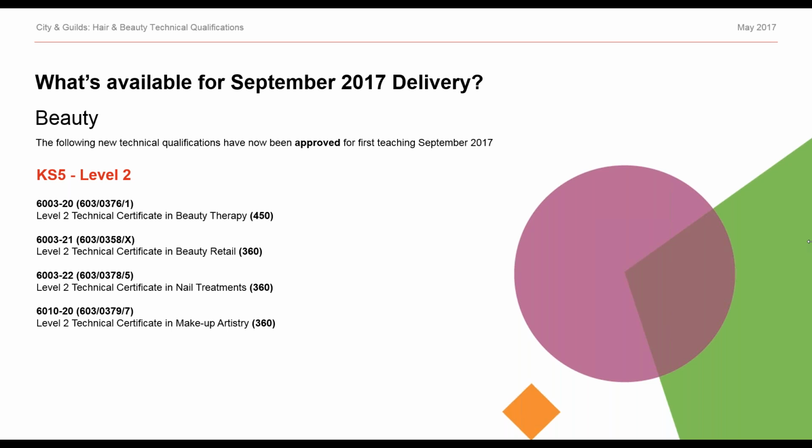Now, with beauty consultancy, many large beauty department stores don't want apprentices behind the counters on MAC, Benefit, Clarins at the age of 16. So it could give us a year to develop those learner skills at 16. They come to us for a year, do the Level 2 Technical Certificate in Beauty Retail, and then step off onto a beauty apprenticeship. But also, this qualification could be a bridging qualification for you.